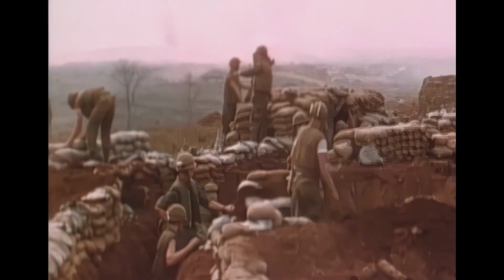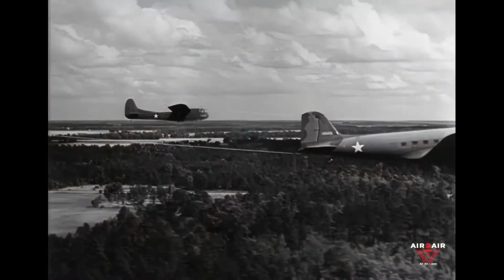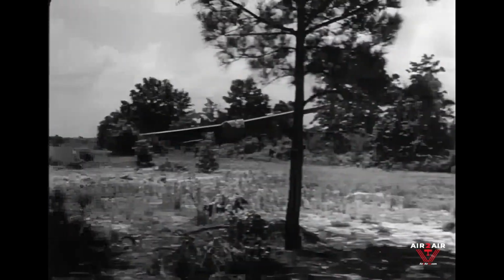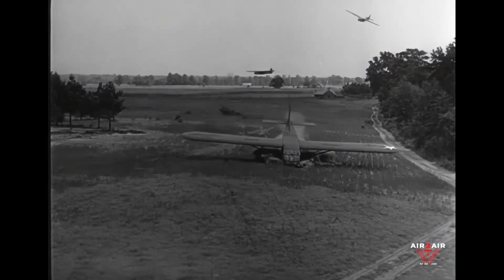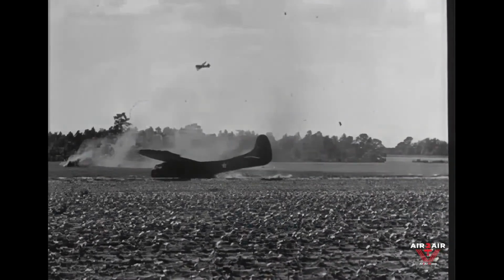Getting troops and equipment through the air and quickly on the ground and into combat. This was a challenge tackled in World War II with the use of gliders like the Waco. However, gliders were built to be expendable and could not be returned. They also had to rely on another powered aircraft for towing. A major problem for glider pilots was that they only had one chance at landing.